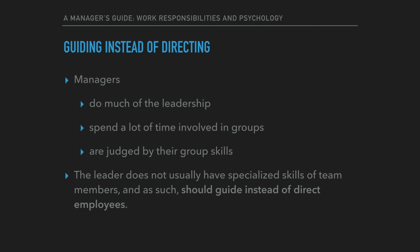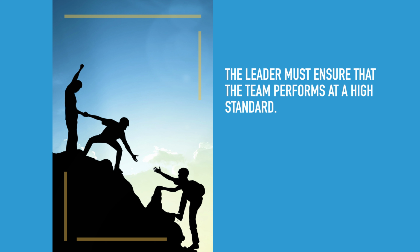So we've ascertained that a manager works often in groups. Another way to describe a group that is working together to accomplish a goal is basically by referring to them as a team. And the leader will be responsible for ensuring that the team performs at a high standard.